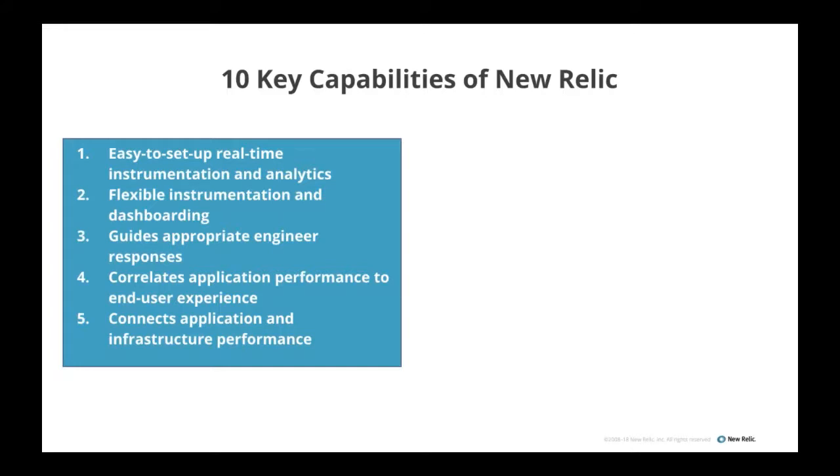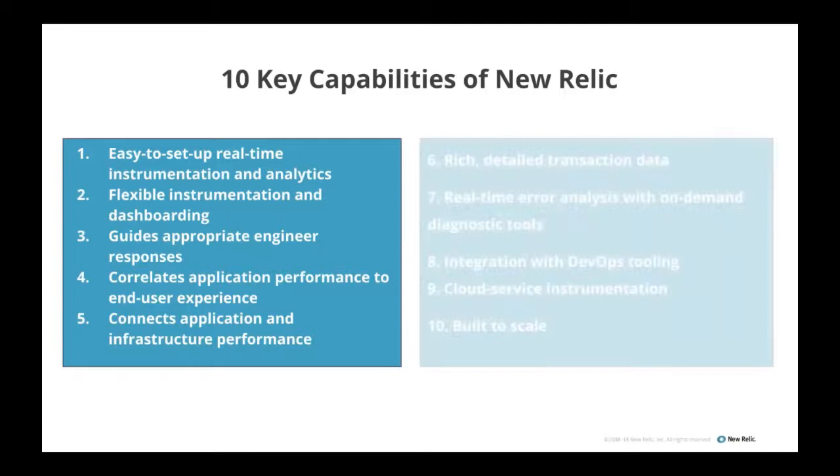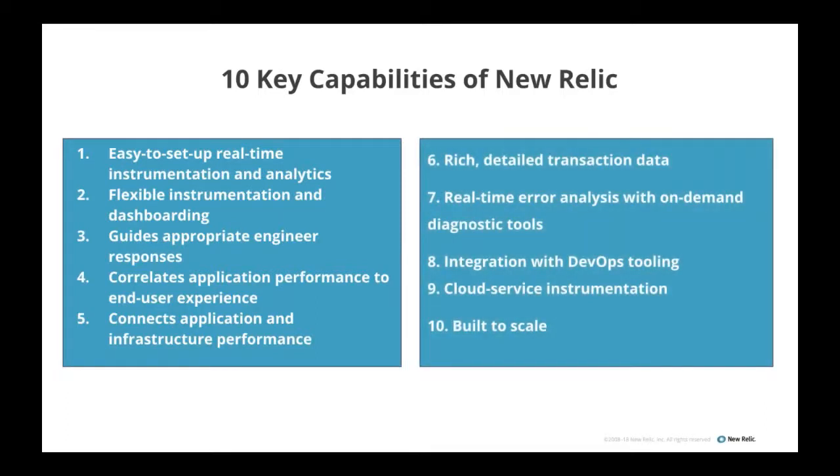Full stack visibility, that's around correlating application performance to end user experience. So New Relic in itself is a full platform end to end, from the infrastructure layer up to the real user monitoring layer, where you can really understand the experience of your customers as they're interacting with your software. And then it connects application and infrastructure performance. That's going back to the full stack visibility, transaction data, real-time error analysis, on-demand diagnostic tools.